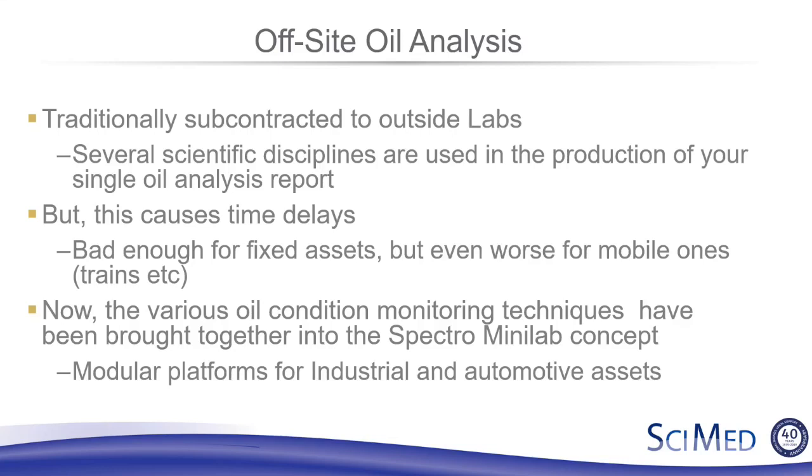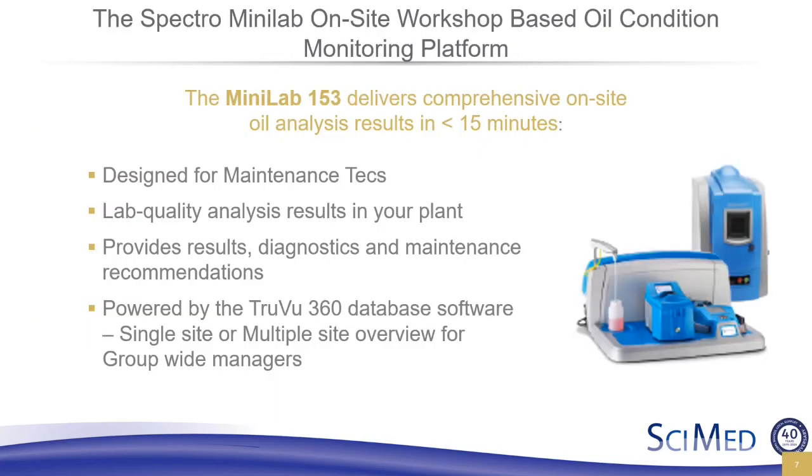Now, the various oil condition monitoring techniques have been brought together into the Spectro Minilab concept, which is a modular platform, a series of platforms for industrial and also automotive assets, and we'll look into that in the next few slides. So, the Spectro Minilab on-site workshop-based oil condition monitoring platform.